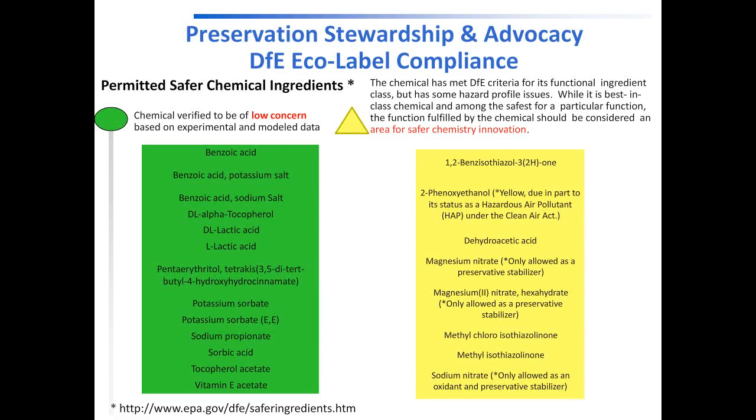So here on the next slide, I'm showing an example of an eco-labeling compliance recommendation. And this is coming from the EPA's Design for the Environment. This is driven through the Safer Chemical Ingredients program. On the left hand of the slide, you can see the DFE has labeled the preservative class in 4 different categories, and I'm showing two categories here.